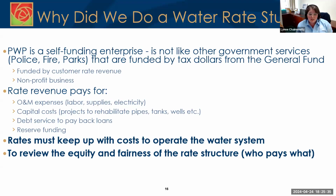So why did we do this rate study? Why did we embark on this process in the first place? The first reason is that the water system is an enterprise fund. So that means that it reinvests all of the money back into itself. And there are different regulations, laws, and different pieces that govern an enterprise fund. The rate revenue pays for our operating costs, capital costs, also debt service to pay back prior loans that we've taken out on the water system. And it also funds reserves. And these reserves are so that we can pay future capital costs because, you know, 1 year is not enough, and there are other risks that we need to hold back and make sure that we have funding available for.